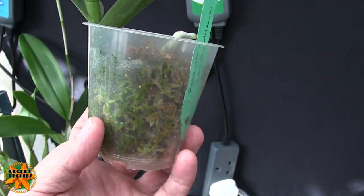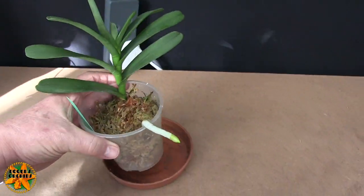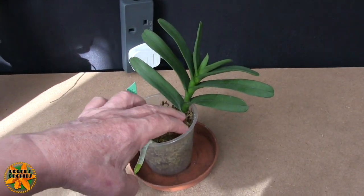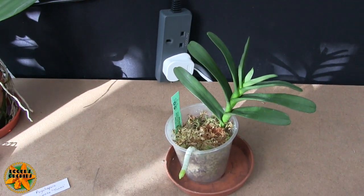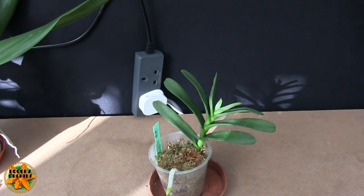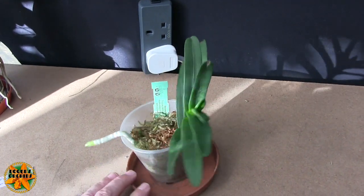Now, these are relatively warm growers, so obviously in the winter it's going to be going at its slowest pace. But it's survived, it has a root, it's in damp moss to try and encourage some more roots, which may or may not happen. But I suspect if it's going to produce some more new roots, or this one's going to branch, it's going to happen when the warmer weather comes. Yeah, so that's a possibility.